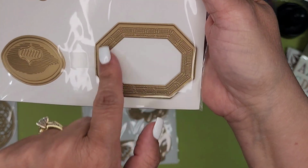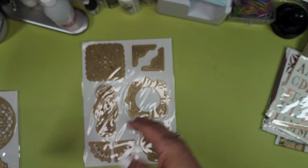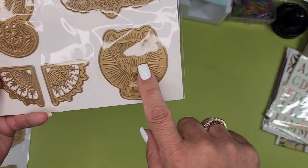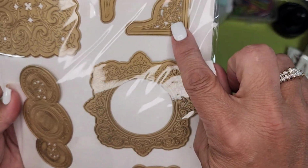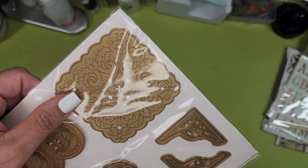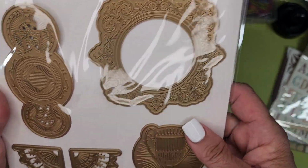Look at that. Look at this to stamp your sentiments, your greetings, your journaling. Football, very cute. Again, trophy, how about that for Father's Day, #1 dad, you're a winner, congratulations, any of that. Another set of the corners, which I love having. Another beautiful medallion, however you want to use it.